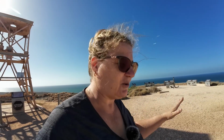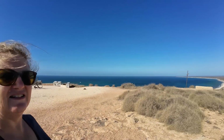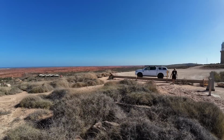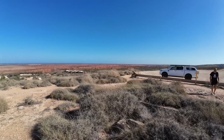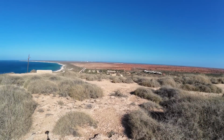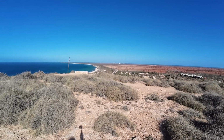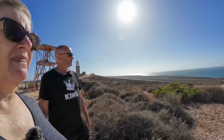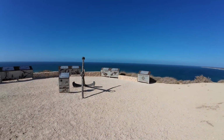And have a look at this. You've got to have a look at this landscape. It looks like desert to ocean. Australia's beautiful. Well, how cool is this up here? It is so windy, hey? Ningaloo Coast, World Heritage.